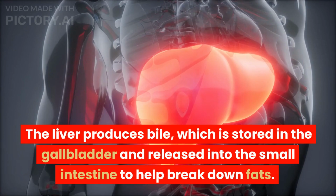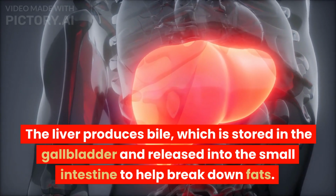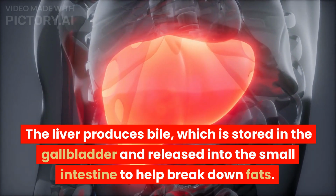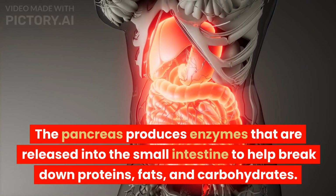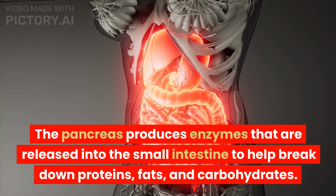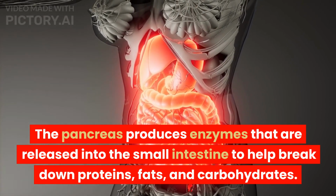The liver produces bile, which is stored in the gallbladder and released into the small intestine to help break down fats. The pancreas produces enzymes that are released into the small intestine to help break down proteins, fats, and carbohydrates.